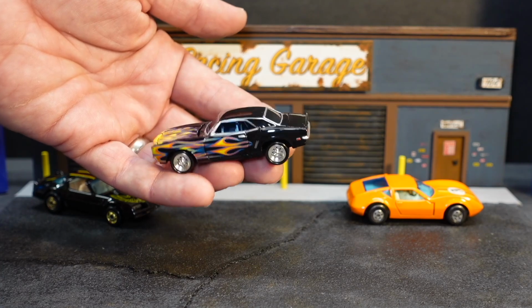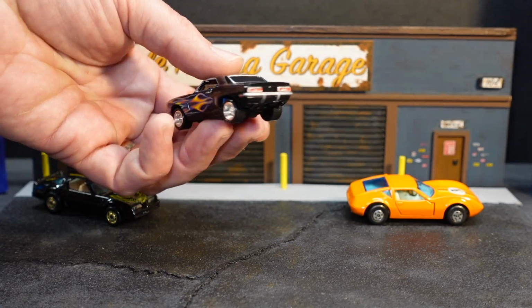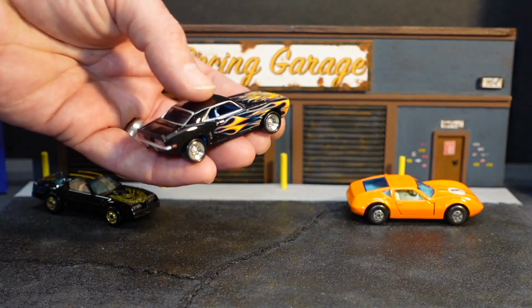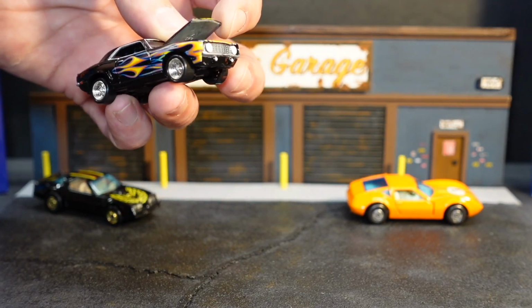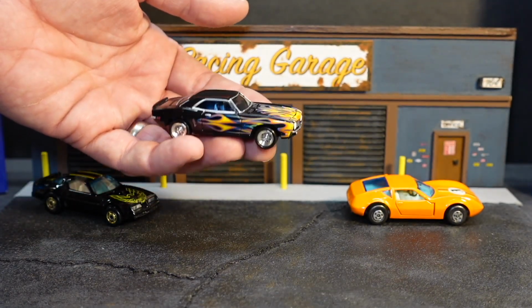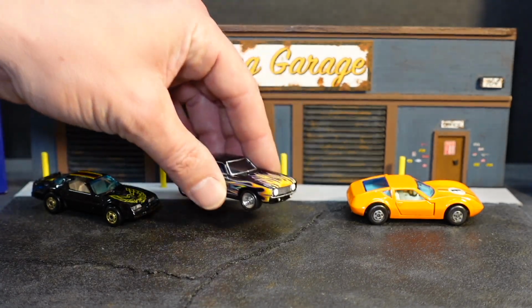The flame job on this car is spectacular. The rest of the paintwork on this car is also excellent. You've got good detail on the front and the rear, and it also has an opening hood. I'm not going to jam that one open, but yes, this is one of my more recent favorite castings in the lineup.